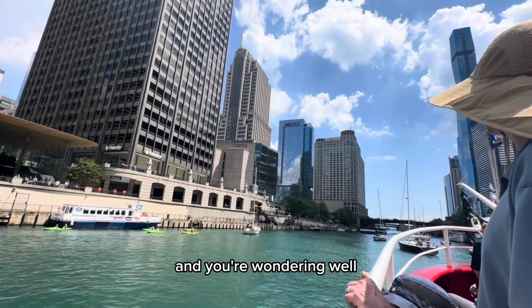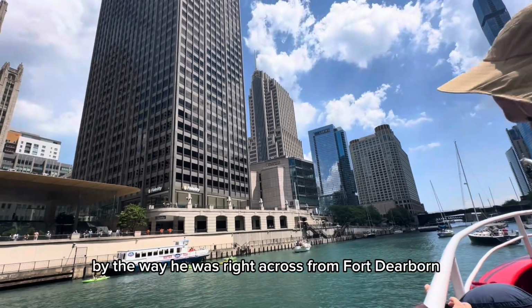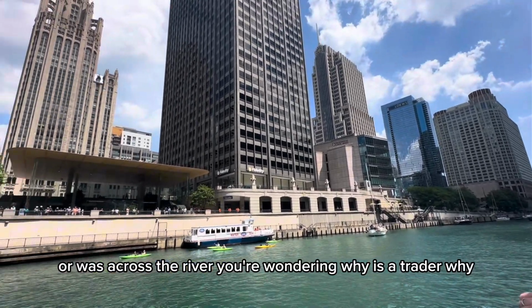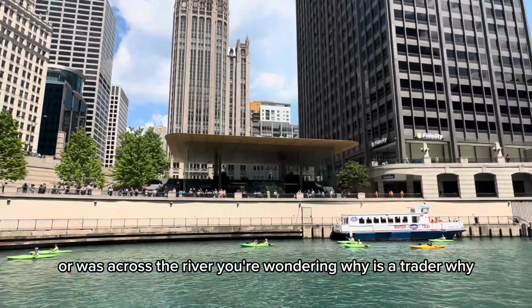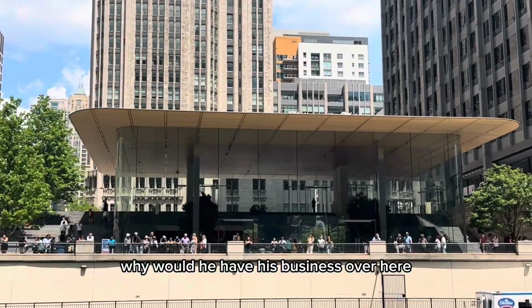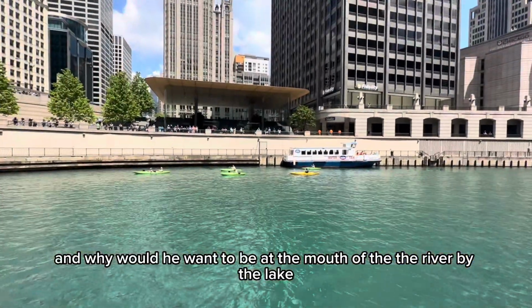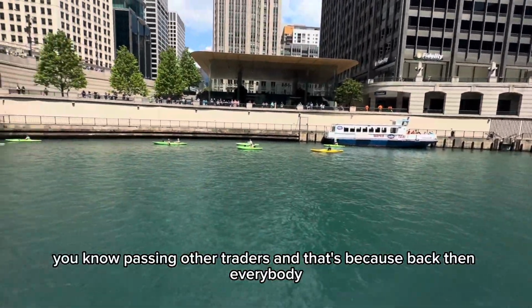And you're wondering, well, if he's in business, by the way, he was right across from Fort Dearborn, which is right across the river here, or was across the river. You're wondering, well, as a trader, why would he have his business over here? I mean, why would he want to be at the mouth of the river by the lake so he could be there with, you know, passing other traders?